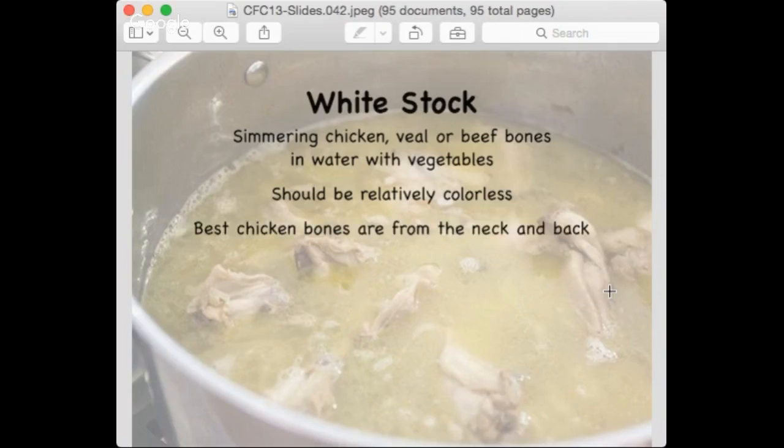And the best bones for a white stock, a chicken stock, are from the back and the neck. These are the ones that are highest in collagen. This is why it's more difficult to make chicken stock from wings and legs. Those are very thin, small bones. There's not a lot of gelatin to be had. There's not a lot of collagen in them.